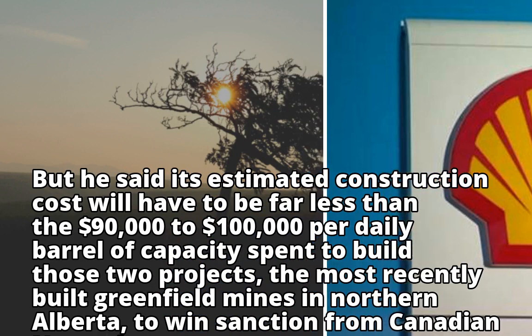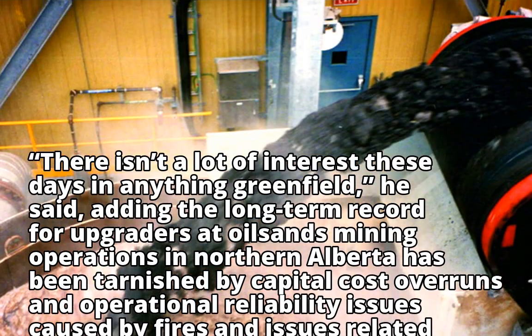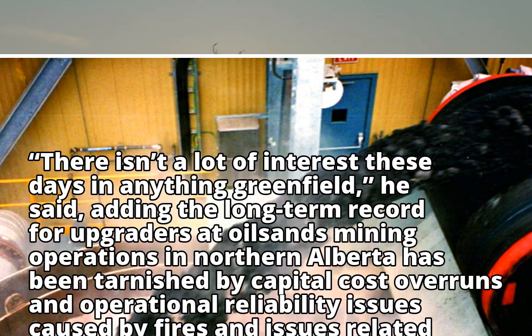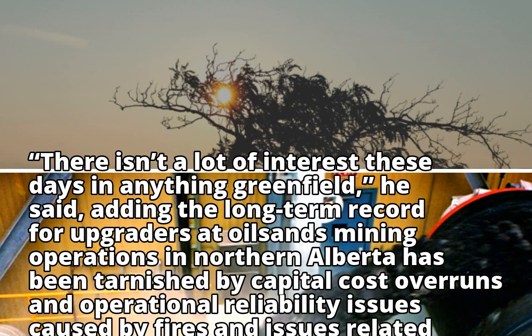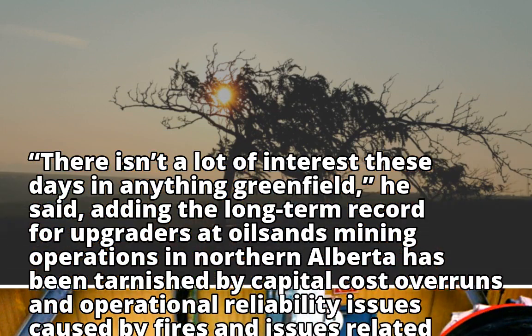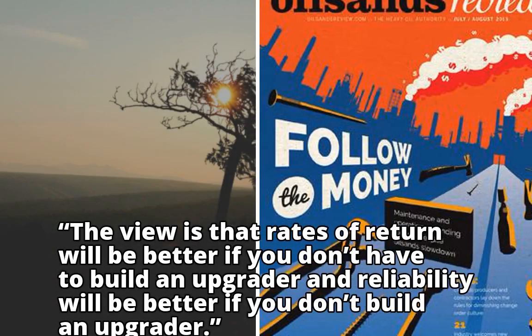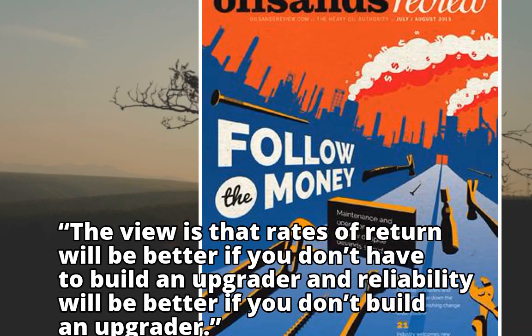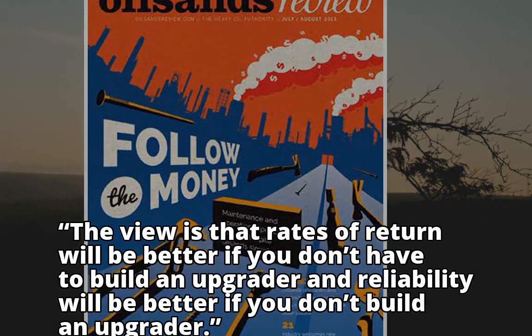There isn't a lot of interest these days in anything greenfield, he said, adding the long-term record for upgraders at oil sands mining operations in northern Alberta has been tarnished by capital cost overruns and operational reliability issues caused by fires and issues related to extreme cold. The view is that rates of return will be better if you don't have to build an upgrader, and reliability will be better if you don't build an upgrader.